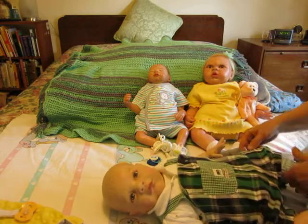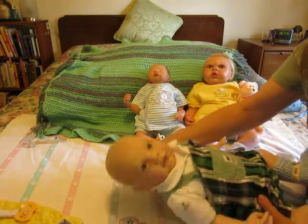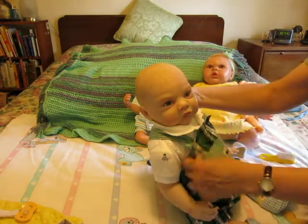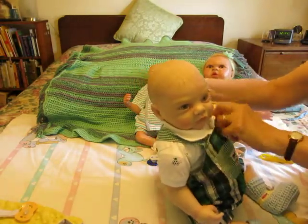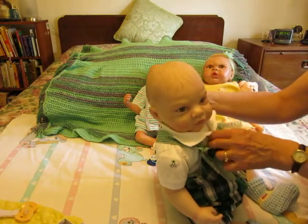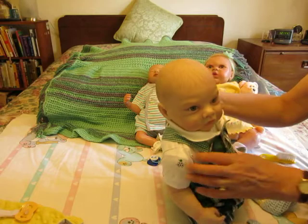So there's little Noah. Yeah, I bought these shorts a long time ago. Look at them. He looks so cute. And his plaid shorts, they look very summery because it's starting to get really warm here.